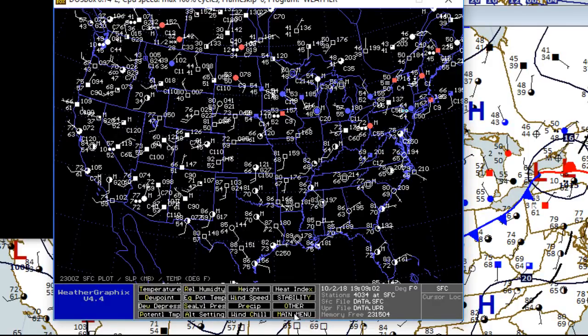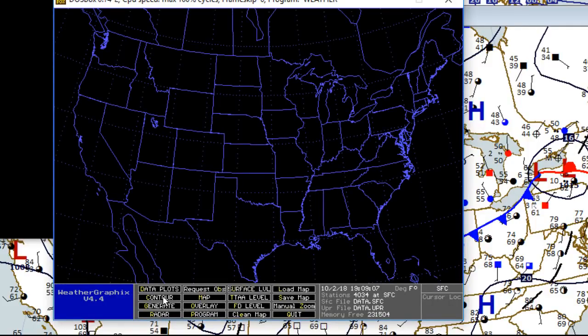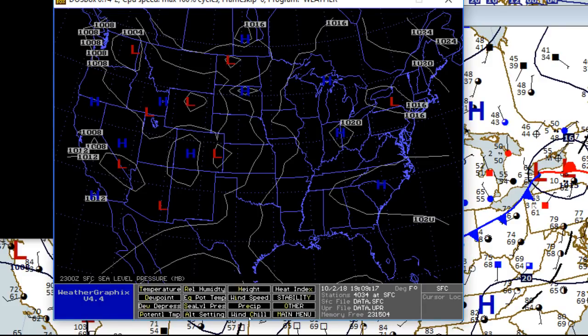And maybe I should clear the menu first. Let me go to Clean Map. And then we'll try Contour. And we'll try sea level pressure and see what that looks like. So this is a little bit of a retro blast from the past here. And we can see all that low pressure there in the northern Rockies.